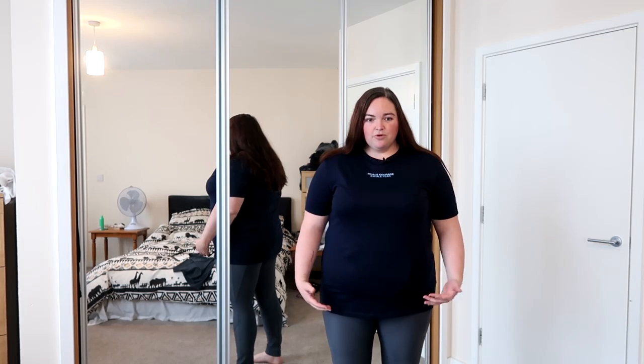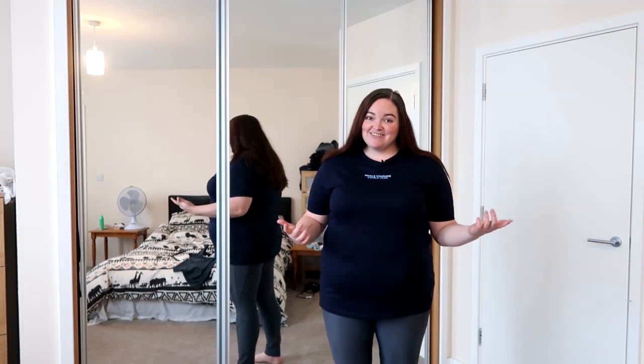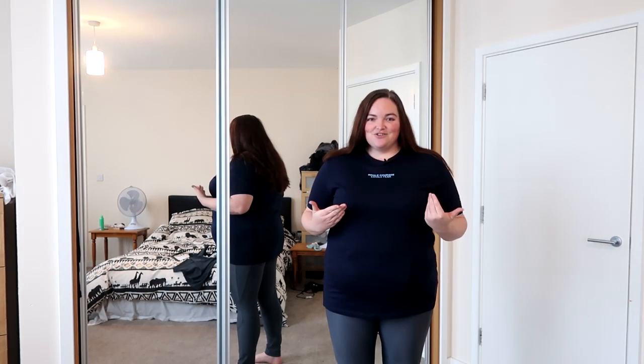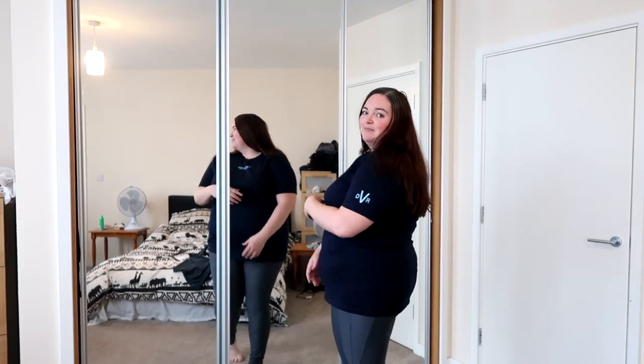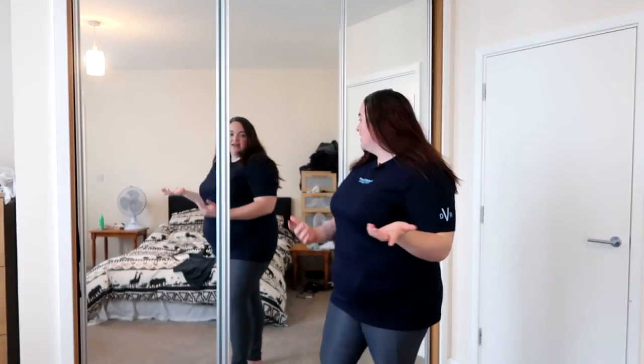And another thing, length. Now, length is another thing that Equestrian brands don't seem to take on board. When you tend to be more plus size like me, you have more chest, you have a bit more tum, and that does mean that shirts ride up on you anyway. So the fact that this actually comes down past my bum, it is a nice long shirt and I really like that. I thought it was going to be loose fit, but it actually just fits me really nicely. I'm so chuffed with this top. This is definitely going to be my go-to t-shirt for down the yard.